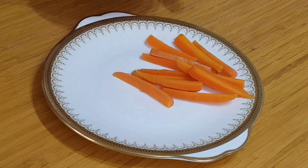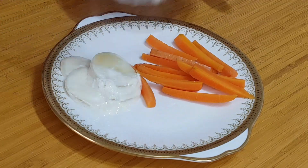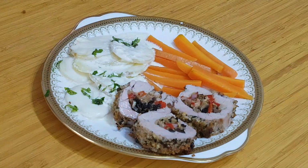Now, I cheated a little bit here because I didn't have any potatoes left this morning, so I took one out of my shopping bag when I got back. I got them all prepared, made the Dauphinoise potatoes, and served that alongside this beautiful solomillo, as we call it here.